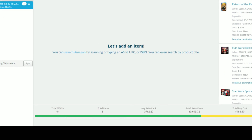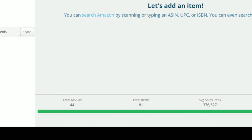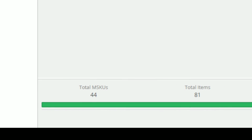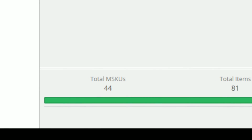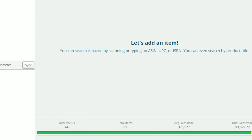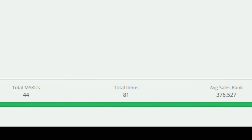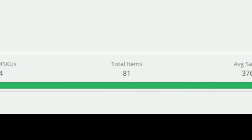So here's my screenshot of my Inventory Lab. And the first number that I'm going to go over is how many SKUs I have, which means how many individual types of items, not how many total items, but how many individual types of items. So in this Star Wars lot, I was able to, of all my auction items, list 44 separate items. Now that I've told you I have 44 SKUs, I actually had multiples of several items, so the amount I have in total is 81 total separate items.